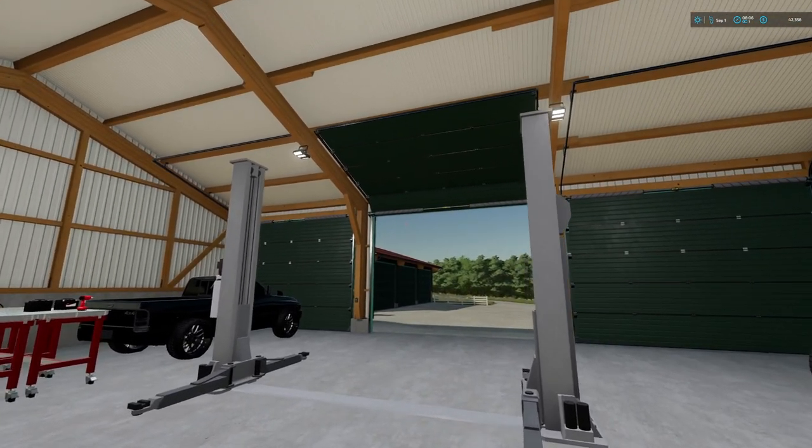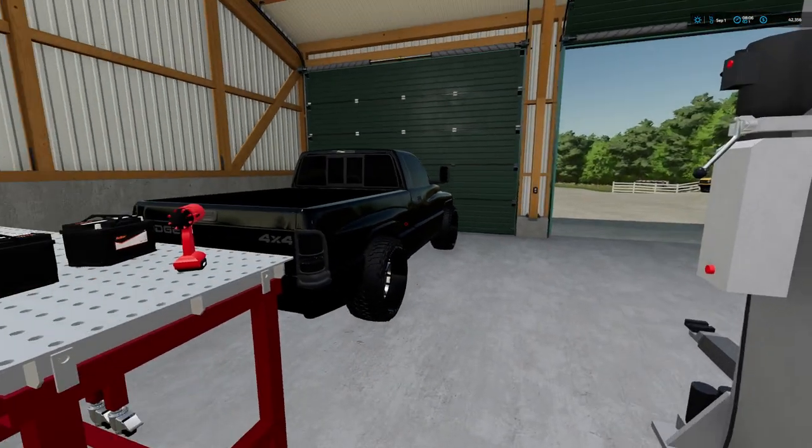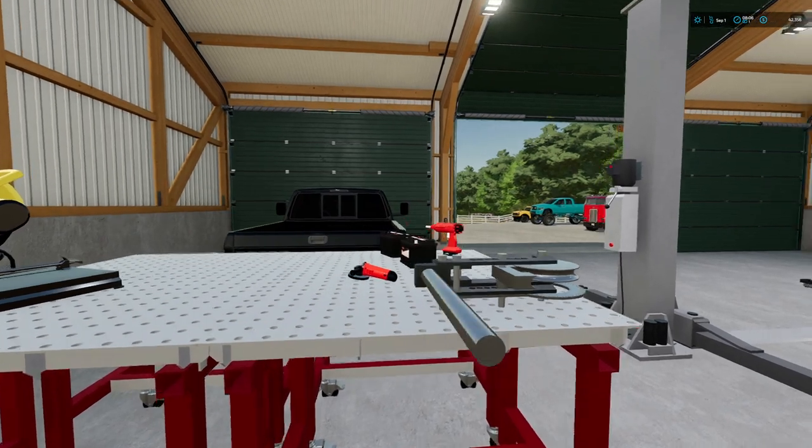Guys, today we are back at the shop. Guess what? Finally got my lift put in. Now, I think I want to have another one put over here. I'm still deciding. Let me know in the comments, should I put a lift over here?